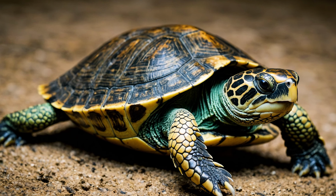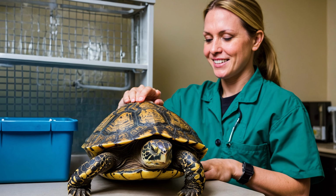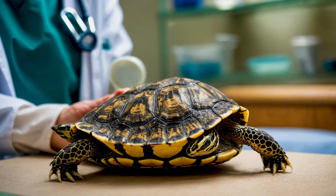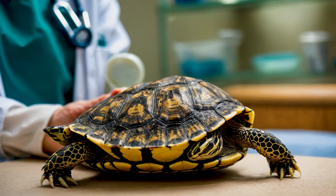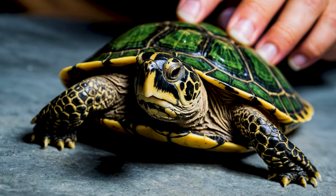Next, let's move on to healthcare. Regular veterinary checkups are essential for keeping your turtle healthy. A vet who specializes in reptiles can help monitor your turtle's health and address any issues that arise. Early detection of health problems can make a significant difference in treatment outcomes.